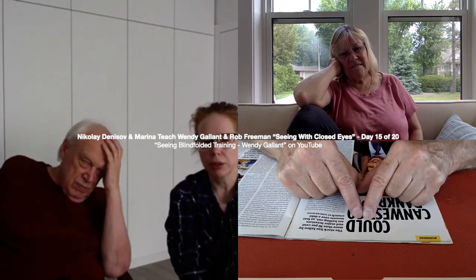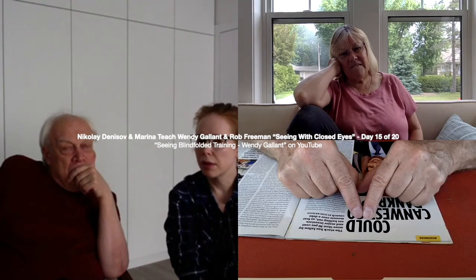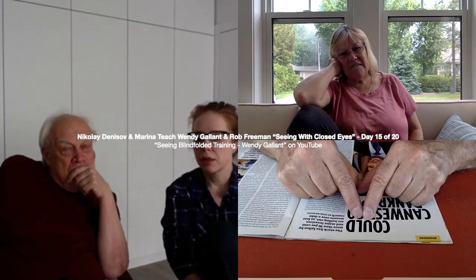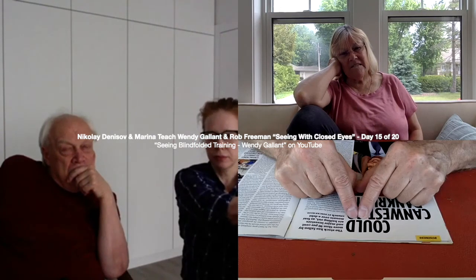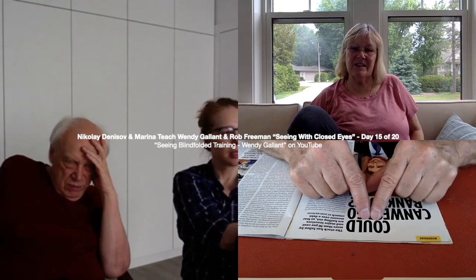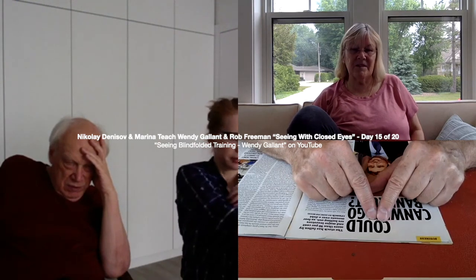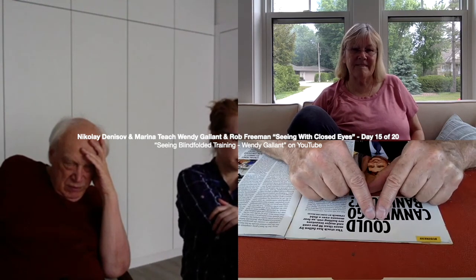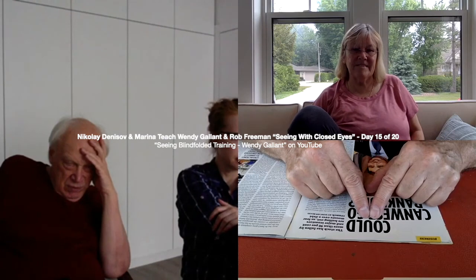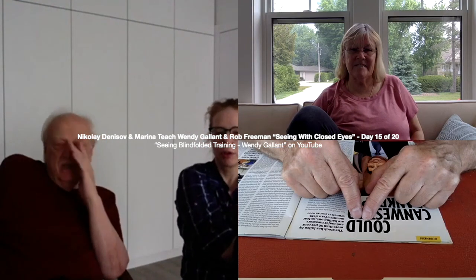Try to see the next one. It looks like a narrow zero or O. But as I look at it more, it looks like it's flat on the left side, so that has to be a D. Yeah, try to read from the beginning. Okay, so C. Yes. O, U, L, D. So that's could. Good.